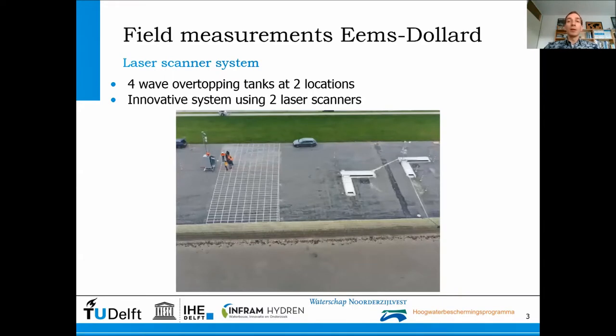In the project, the wave overtopping is measured with four innovative wave overtopping tanks built into two dikes, of which two are shown here. This is a robust method to measure wave overtopping, but fixed in one place. The wave run-up and overtopping are also measured with an innovative system using two terrestrial laser scanners, or LIDARs, which is shown here.